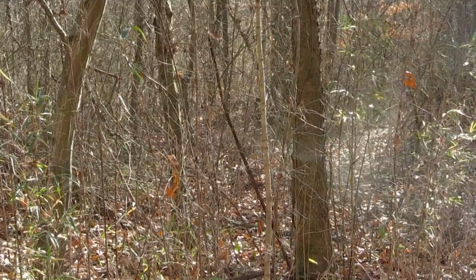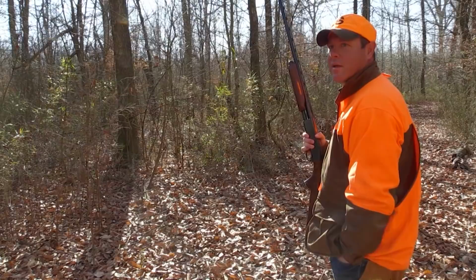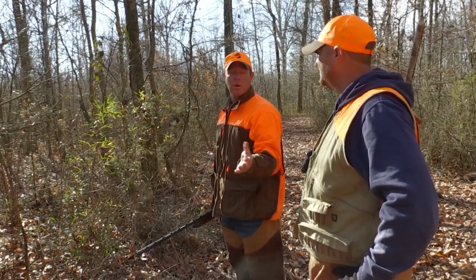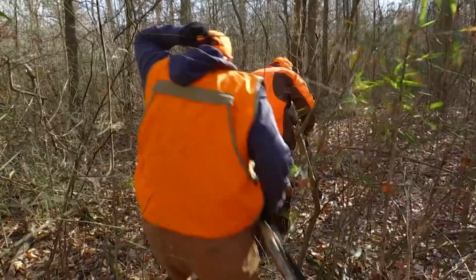Right here. There's a rabbit sitting right in front of me. You see it? That's the sneak I was talking about. Yeah, I bet that's the same rabbit. Think so? Probably. Well, I hope it's the same rabbit because we're here to work the dogs for the most part. And the way it was slipping through, it looked like it had been chased and was just kind of out in front. You never know because they work so far in front of the dog that a few hundred yards is nothing.